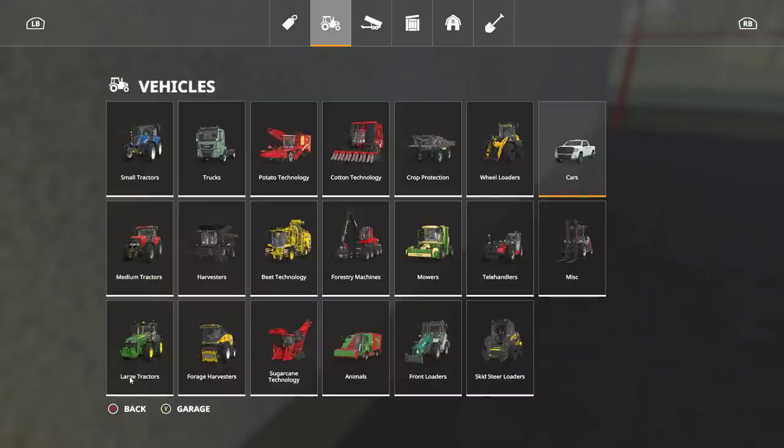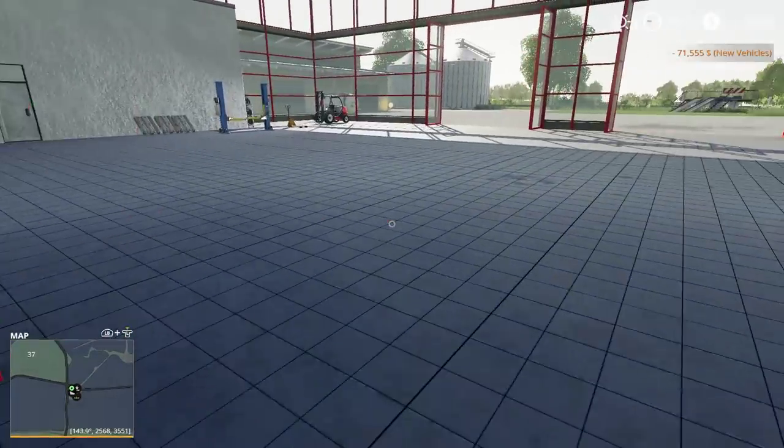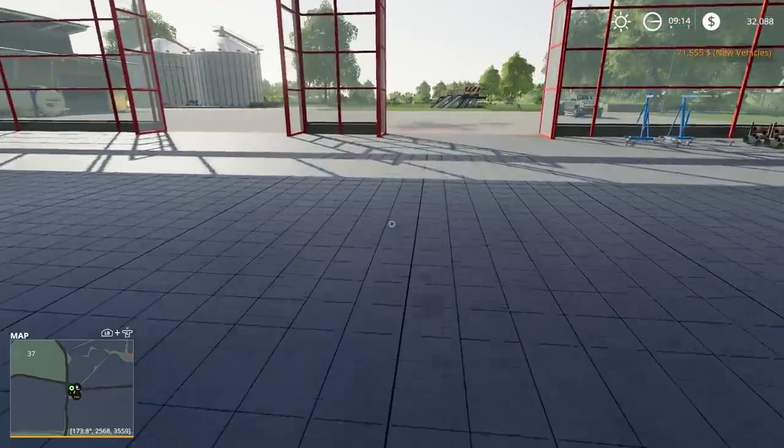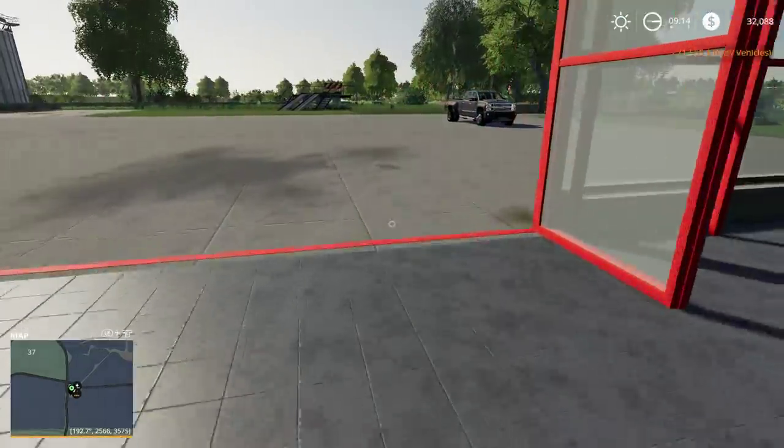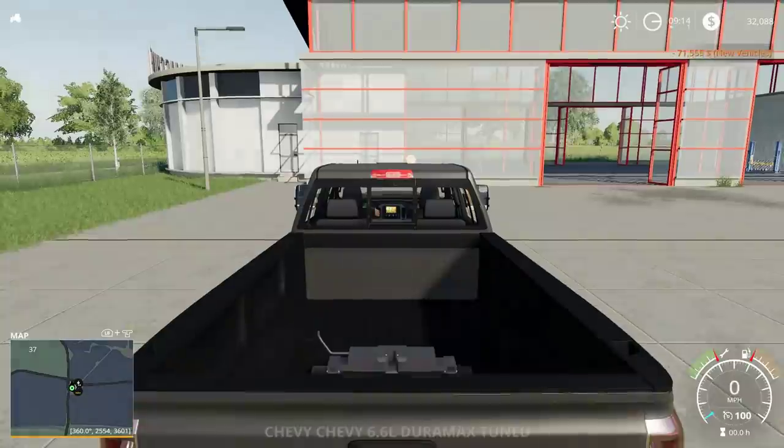Decent amount of money went into that pickup truck, but we'll get some back when we sell these bales. Well, not much because we're on start from scratch, so. Got $32,000 left over, but we got a really cool Duramax pickup truck. Let's hop in.